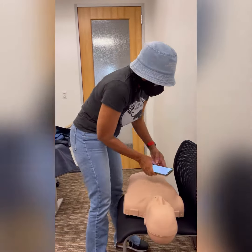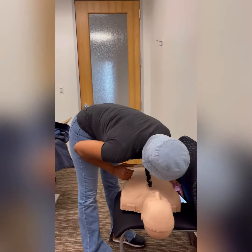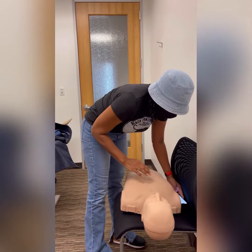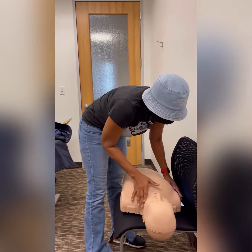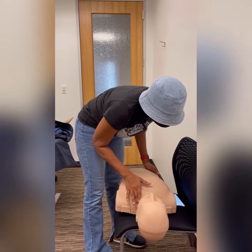Check for breathing and pulse, 5 to 10 seconds. So you're checking for the breathing, checking for the pulse. What do you check the pulse at? The person is not breathing, they have no pulse. What do you do next?